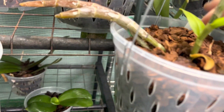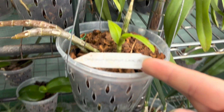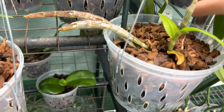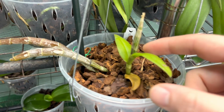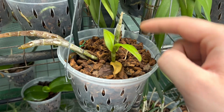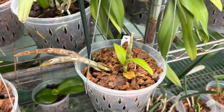Let's see. Next one. A Dendrobium primulinum. And this one's kind of weird. It put out this new spike when I first got it, and it's just kind of slowed down. The top died, the bottom leaf is dying. I don't know, I guess it's going to put out a new spike for next year maybe.